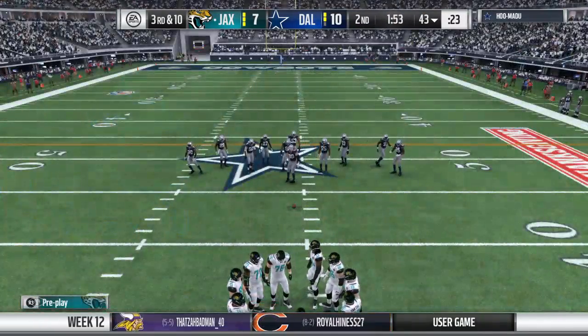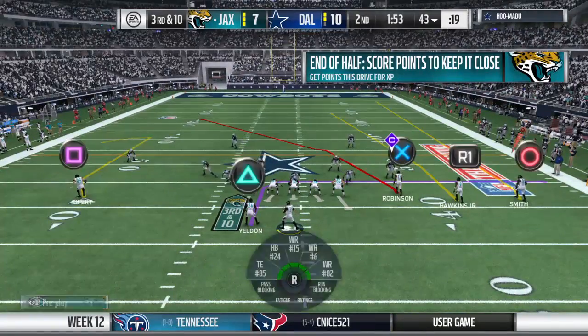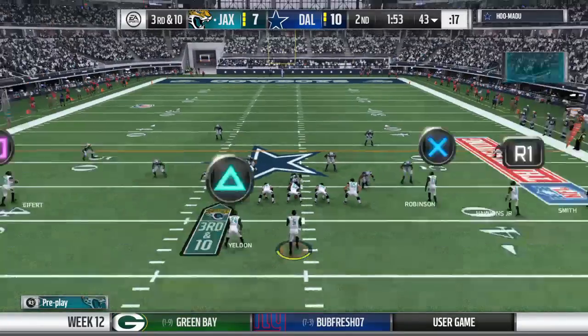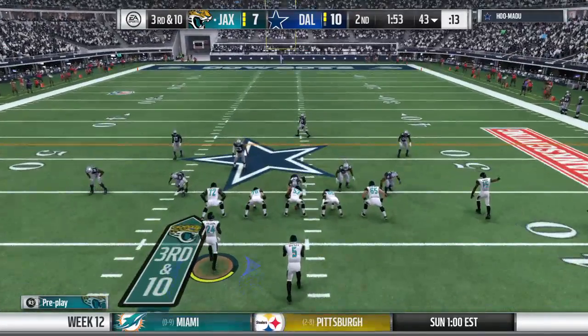So a ways to go here on 3rd and 10. Halfback sent in motion.